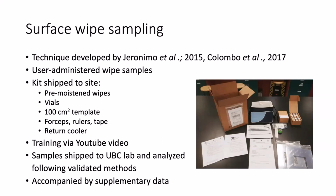This method has been validated, and it's shown to get consistent results, even though you have different people doing the sampling at different times. The samples were then shipped to UBC, where we analyzed them, and we also collected supplementary data about the conditions at the hospital on the day and few days prior to sampling. Okay, so I'm going to go into some results now. These are fairly busy slides, and I'll try and talk you through the main findings.